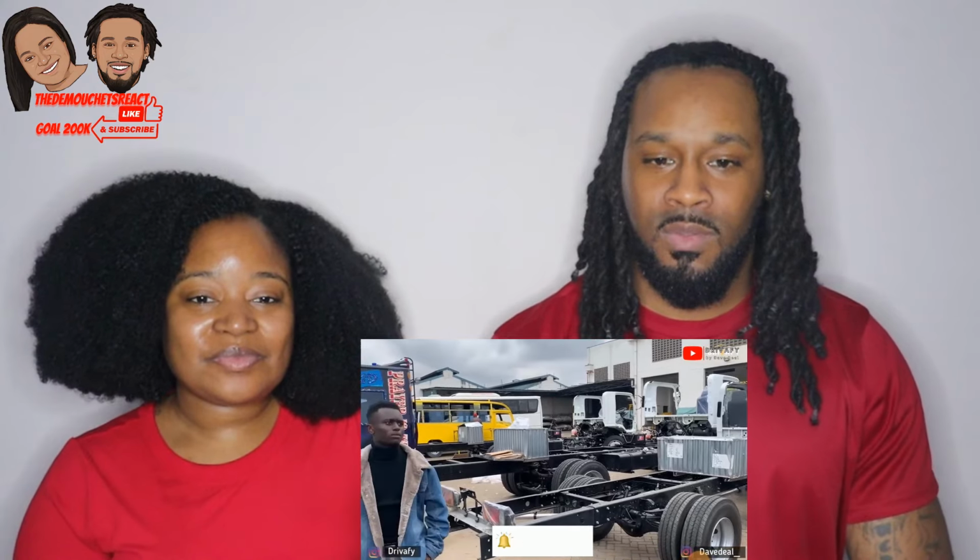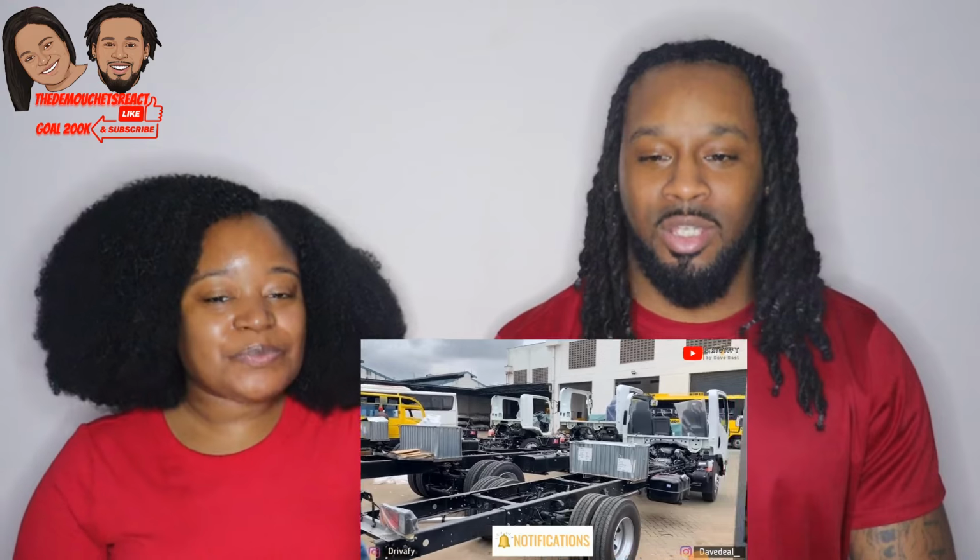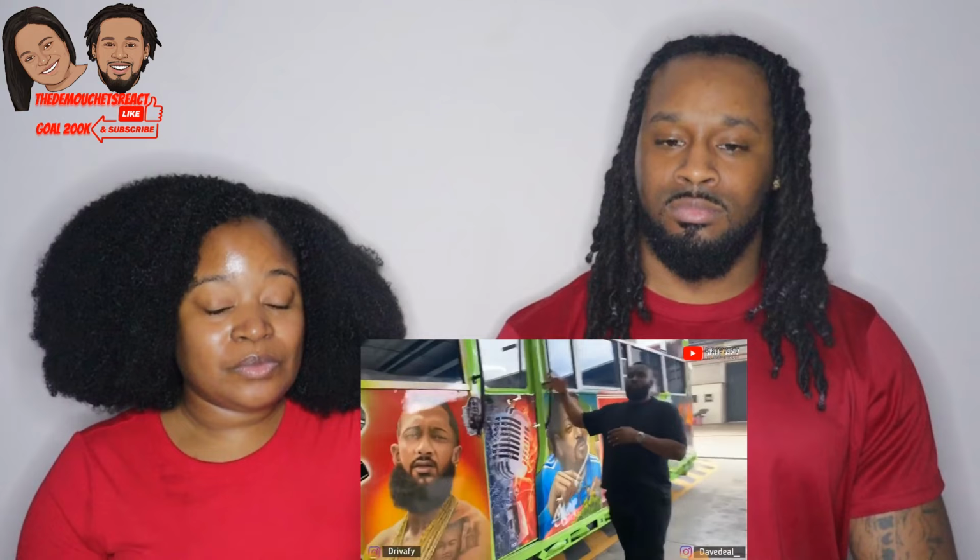Before I proceed to show you the spectacular interior of this bus, let's have a quick recap of when I first visited the assembly plant. The bus is built from scratch. That's wild. Okay. And the owners usually spend $75,000 to complete this. This is a multi-billion industry where some individuals own more than five of these Matatus at a time.